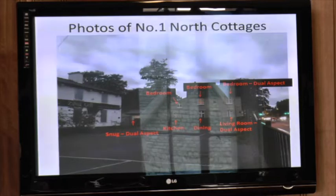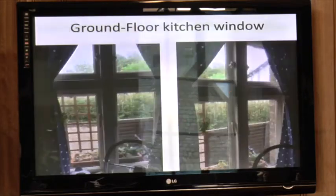This is number 1, more cottages. Again, a lot of windows facing out towards the application site, so this is the existing building here. So bedrooms at the top, more capital spaces down below. Kitchen, dining room, there are 2 single aspect windows in this elevation. So this is looking from that ground floor kitchen window, for example. So looking more to the right, you can see the building there. Looking straight out, it's currently not in view.